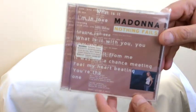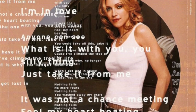And here's the standard American issue with the song hype sticker, how it appears in America and North America and Canada. And that's the inside tray. Features some nice artwork.